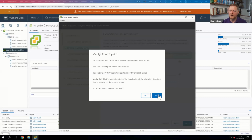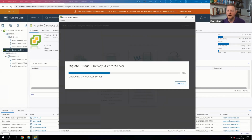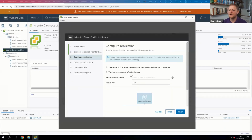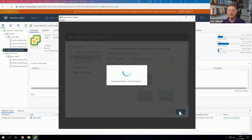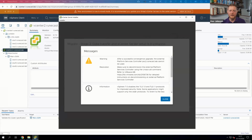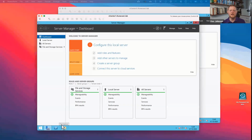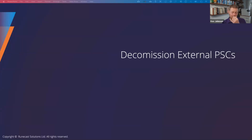And we run through all of this. We verify the thumbprint; we don't just blindly accept that. We're going to deploy it again and run through all of this. This is important: because this is the second vCenter server in the topology, we need to point it back to the first embedded PSC on the embedded VCSA. So this is vCenter 1 now. So we've run through all of that. I told you it wasn't going to take as long. And now we have two vCenter servers running vSphere 7 Update 1.